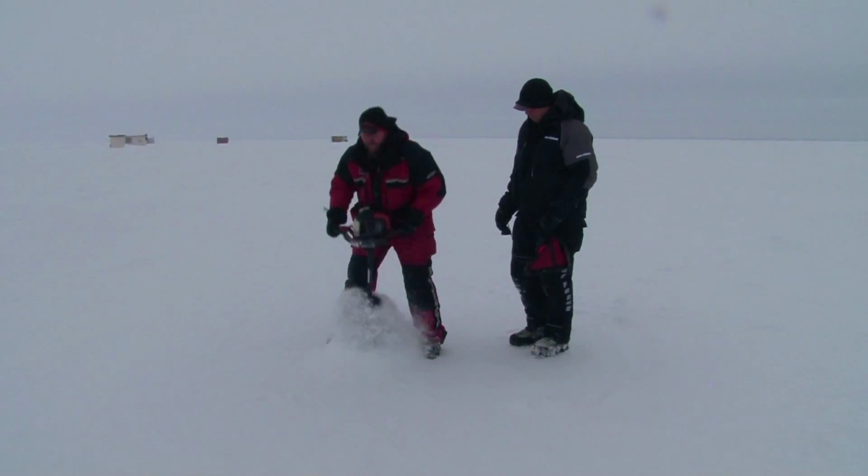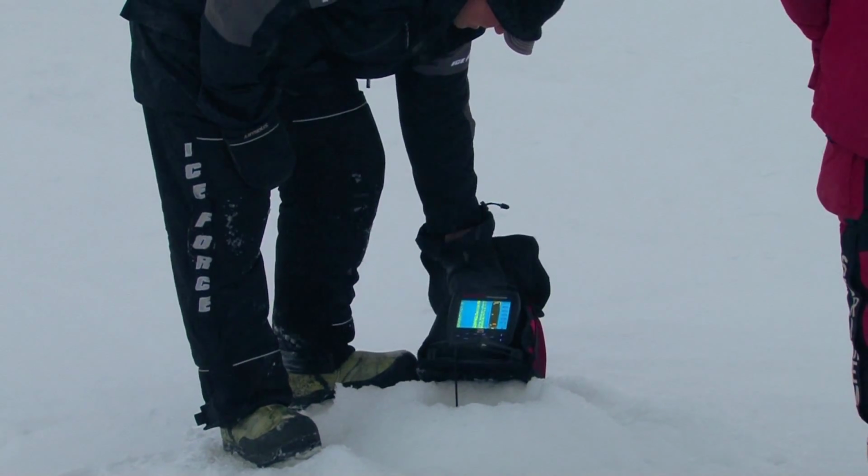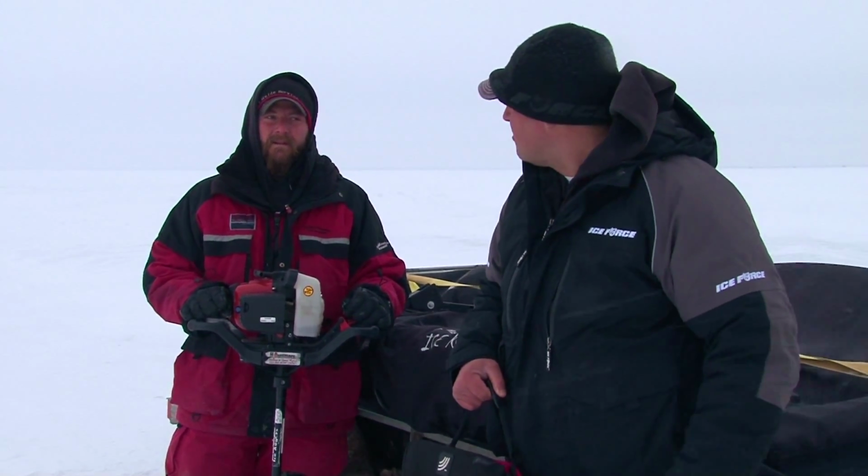One person drilling, the other person coming back with the Markums and checking the holes to get right on top of those schools. And then of course, marking them with icons. I'll give you a little bit of an insight today, how we go about finding perch for clients on Mille Lacs Lake. Let's go get them, Pete.